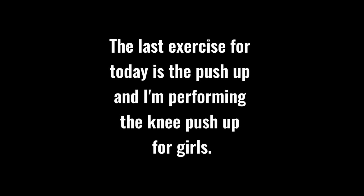The last exercise for today is the push-up, and I'm performing the knee push-up for girls.